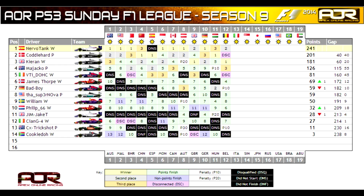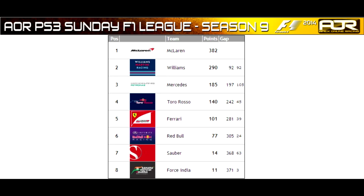And here are the drivers' standings for the AOR PS3 Sunday F1 League of Season 9. After the Belgian Grand Prix, Novotank still leads the way from Codiard, who didn't finish this race. 40 points difference splits them with Kieran in 3rd. We're down in 6th, midway in the table, with our teammate Phil in 10th. But importantly, we are now 10 points clear of Bad Boy, and a further 19 points ahead of our other rival, Wingsman. And onto the constructors' standings then.